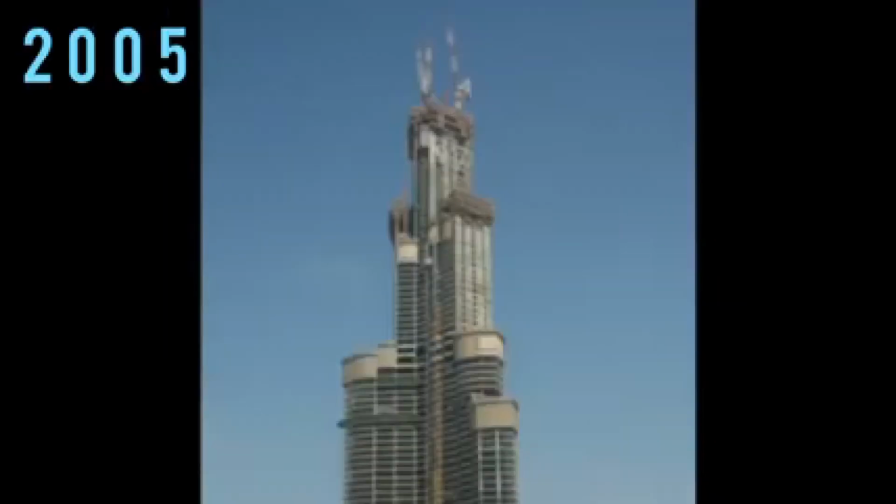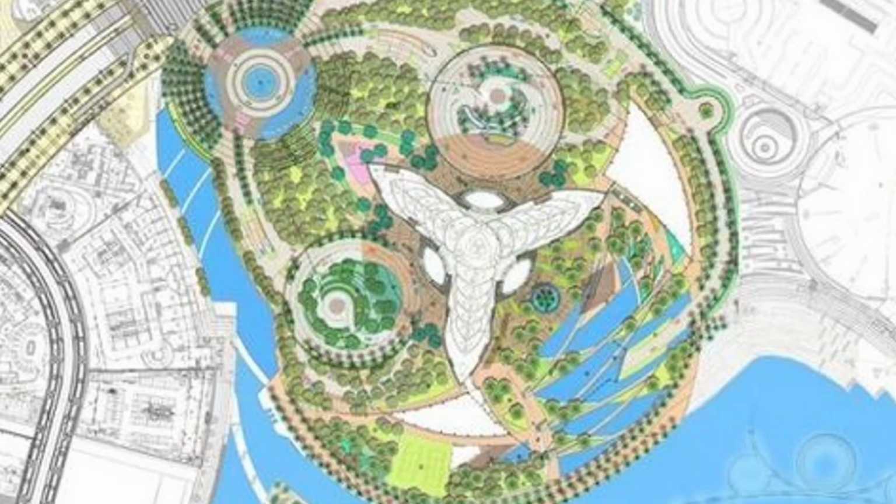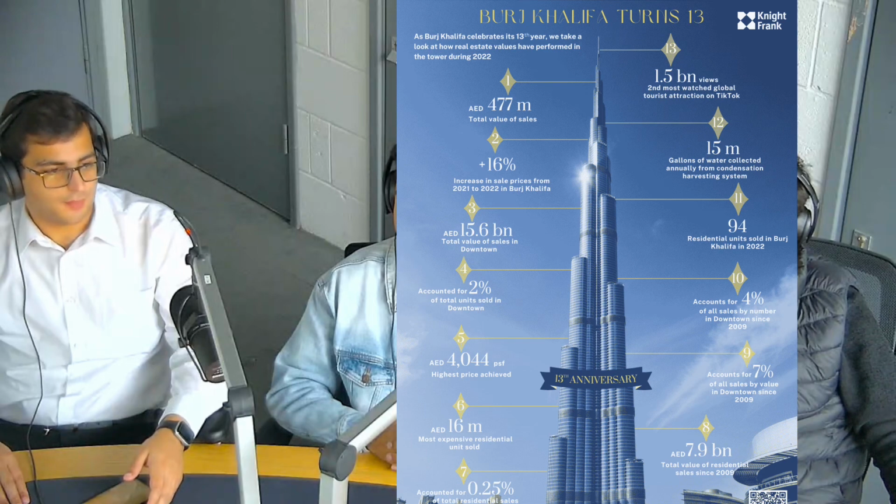Key stakeholders included the Emaar Properties CEO and Adrian Smith from Skidmore, Owings, and Merrill. Basically, it was the architecture team led by Adrian Smith. They envisioned a structure that would attract tourism, boost Dubai's economy, and put the city on the map.